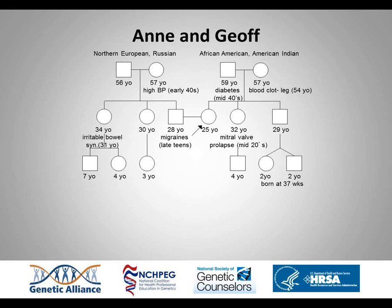All right, so let's look at our first pedigree. This is looking at both Ann and Jeff's family. Ann's reporting to us right now, so she has the arrow. Ann's 25. She has a 32-year-old sister with a healthy son. Her sister was diagnosed with mitral valve prolapse in her mid-20s, but it hasn't caused any problems.